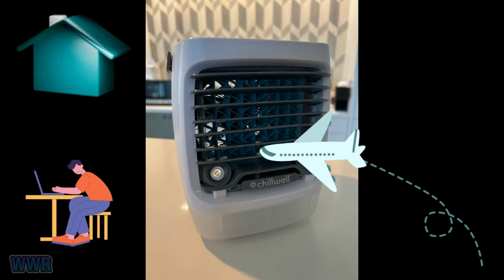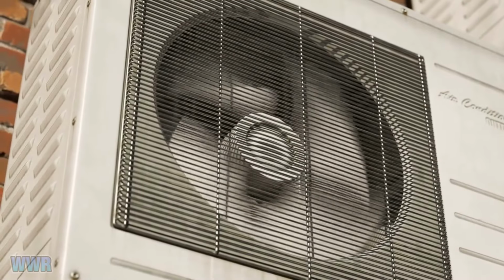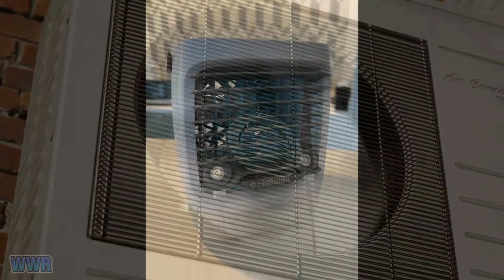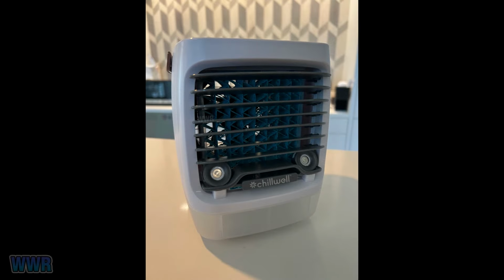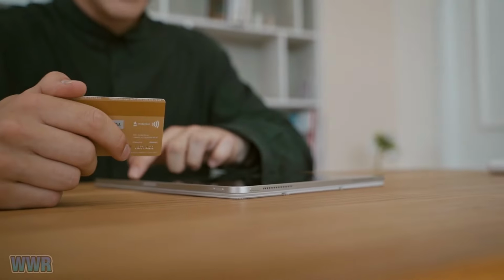ChillWell 2.0 is an affordable option for those who need a personal cooling solution. It is much cheaper than traditional air conditioning units, and it does not require any installation or maintenance costs. ChillWell 2.0 is an energy-efficient device that uses very little electricity. It is much more energy efficient, which can save you money on your energy bills.